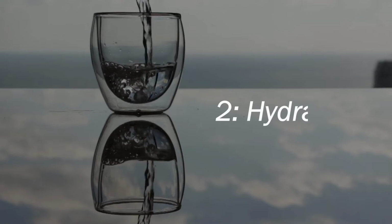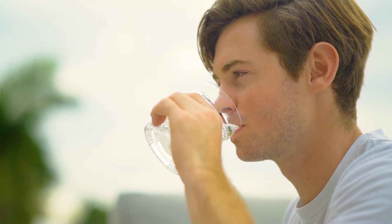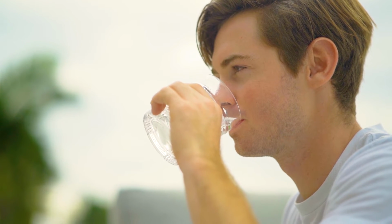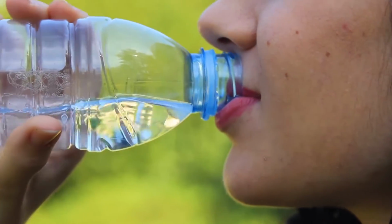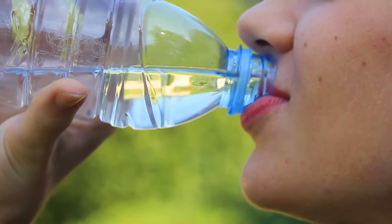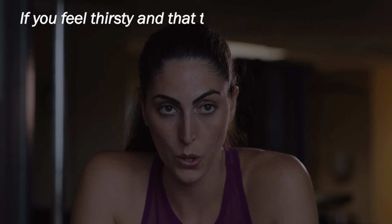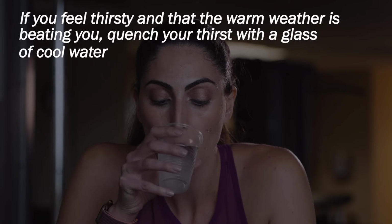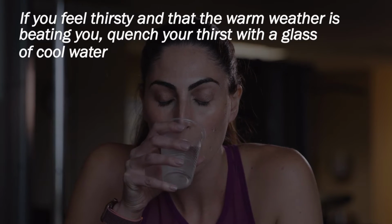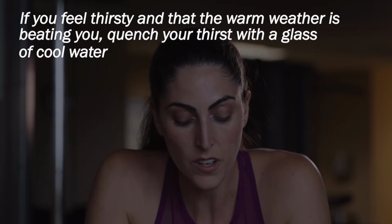Number 2. Hydrate. Drinking liquids is probably one of the most natural things we do throughout the day, along with blinking and walking. But when it comes to caring for our body, it's also important to be mindful of this activity. Listen to your body. If you feel thirsty and that the warm weather is beating you, quench your thirst with a glass of cool water. Cool water can cause the body to produce more heat, using up more calories in the process.